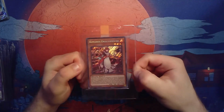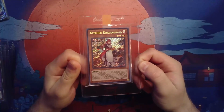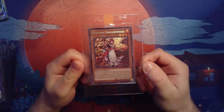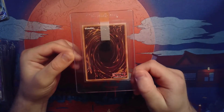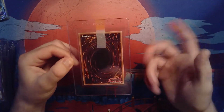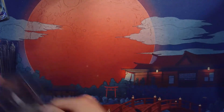So, Kitchen Dragon Maid, the last Yu-Gi-Oh card that I have that is very, very clean right now. This is the chase card out of that set. Like I said, centering on the front is immaculate. Same with the back as well from the eye. I don't know how the centering works for Yu-Gi-Oh cards, but the card is in gorgeous shape.